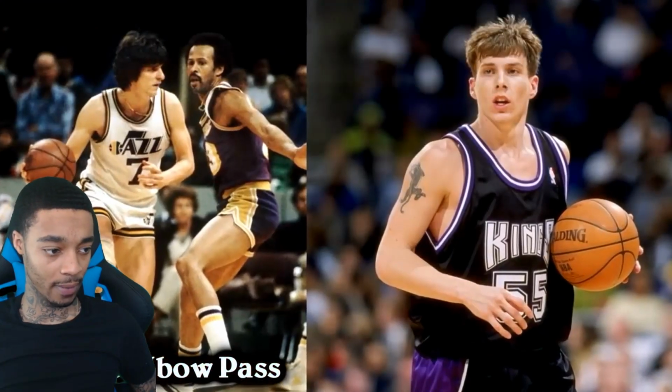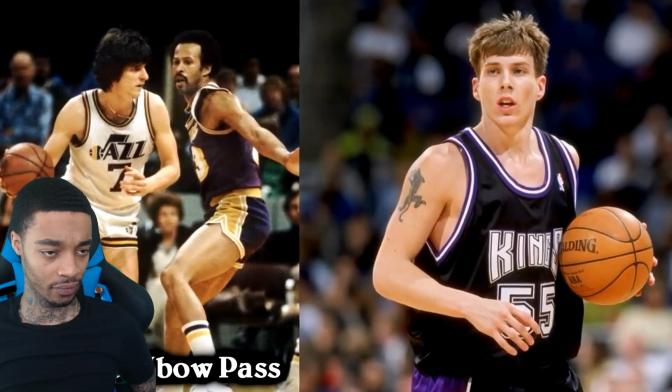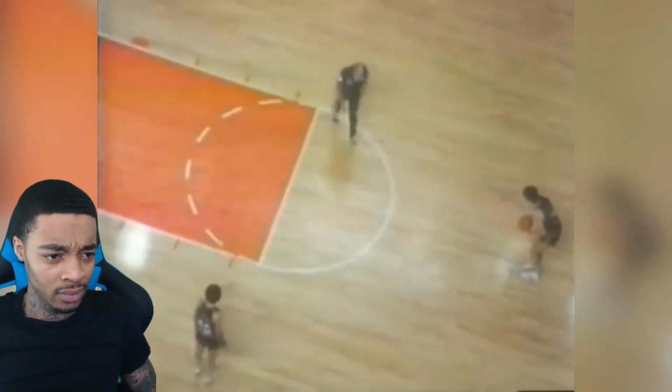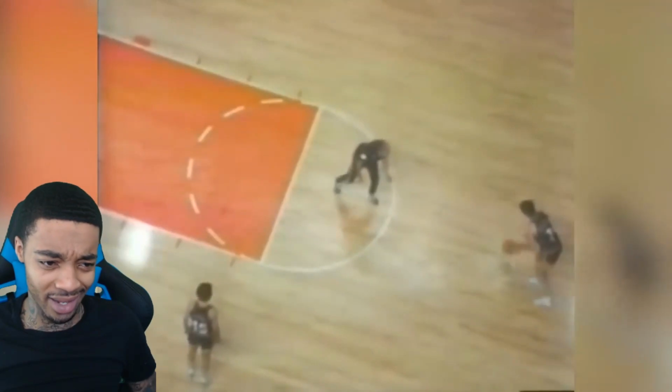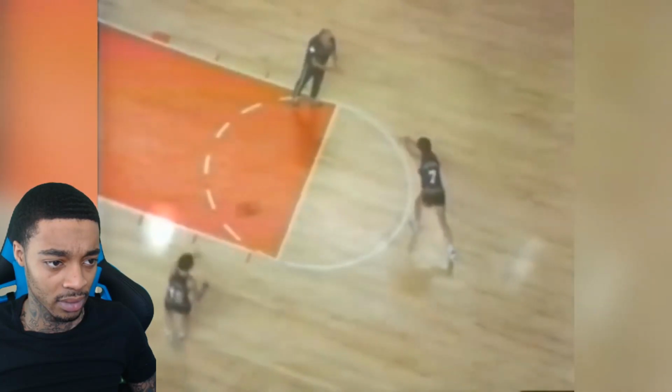Number 7, the elbow pass. What elbow pass? It was originally done by Pistol Pete, but his elbow pass was different. He didn't bounce the ball off his elbow, but he called it the elbow pass because you gotta snap your elbow very hard when you do it. I never heard of that. What I'm talking about. That just seems like a normal pass to me. A no-look pass, but he snaps his wrist and elbow very hard to make it look like that.